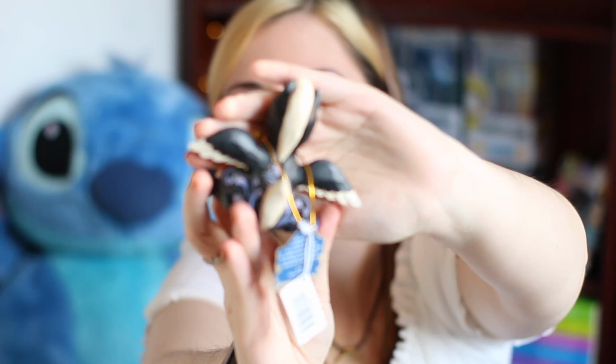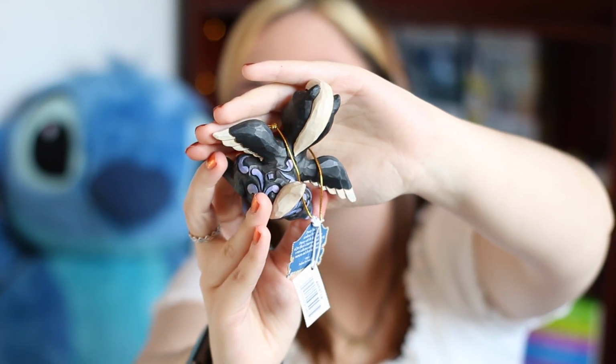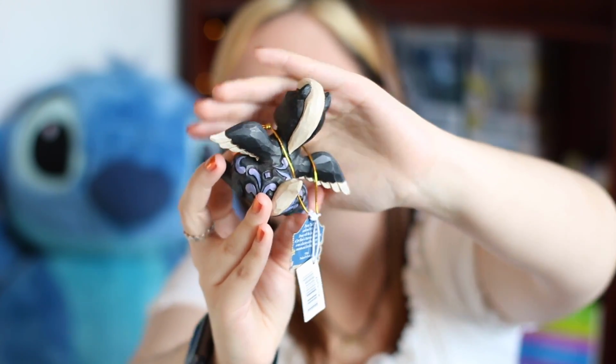But as I said, it's got that kind of like wooden carved aesthetic going on, if you can see that. And there's like a consistency with this pattern on all Jim Shore, which I think is the reason why I love it so much, because it's like each character is so different, yet that is the common ground between everything in this collection. The next one I have I also got from my parents, and it is Jacques just here.